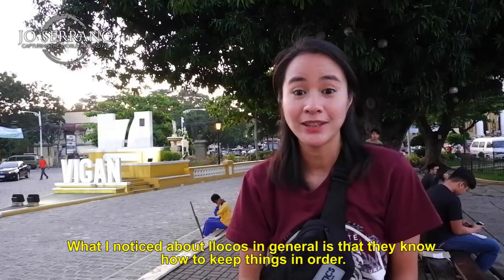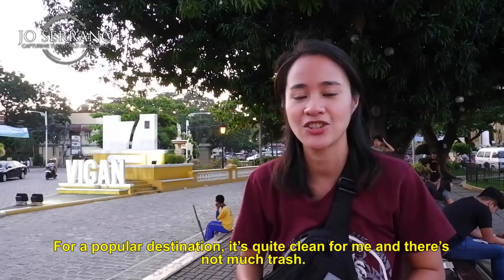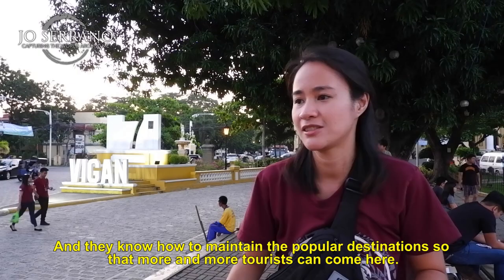What I noticed about Ilocos in general is that they know how to keep things in order. I mean, for a popular destination, it's quite clean for me and there's not much trash, and they know how to maintain the popular destinations so that more and more tourists can come here.